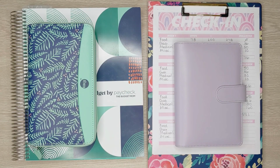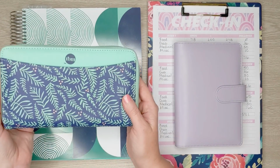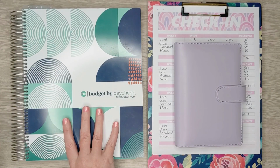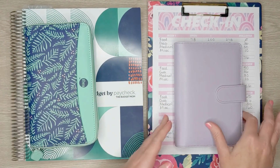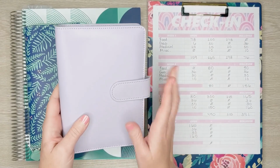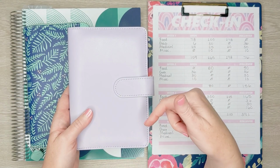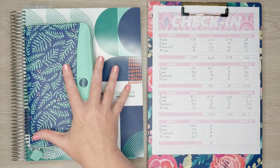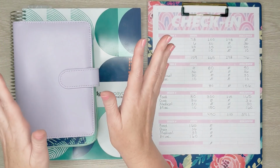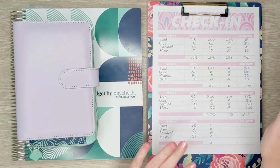Today we're going to close out my August budget. I'm going to be using this file of facts from the Budget Mom as well as her Budget by Paycheck workbook. I am also using this little planner binder from Amazon. Everything I use from Amazon is linked down below in my Amazon storefront. I also have links to this down below.